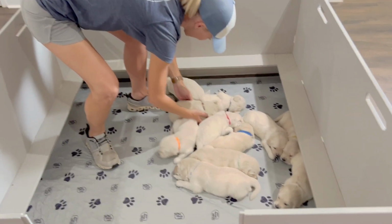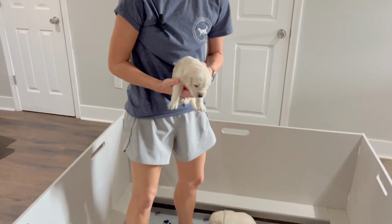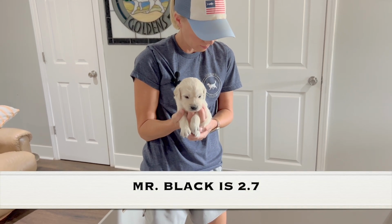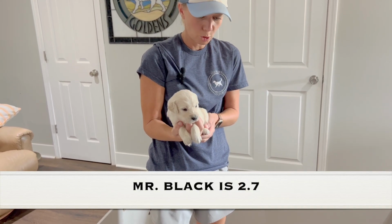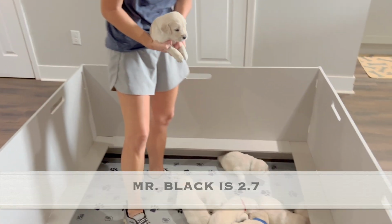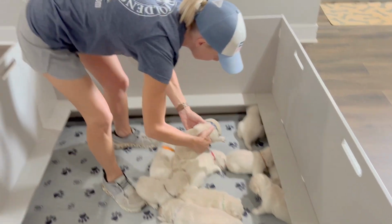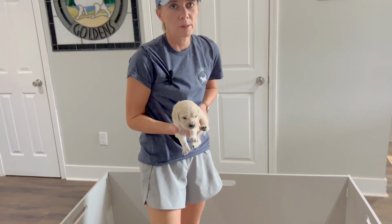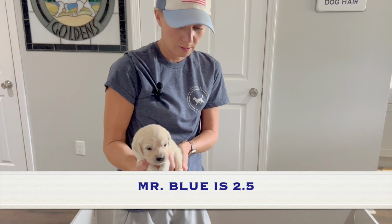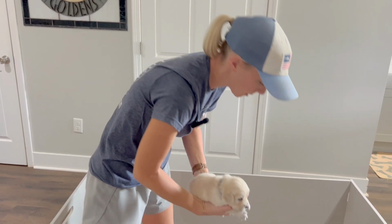Very close. That's Gray running around. Very close to Brown is going to be Black. Black is 2.1. 2.1 for Black. And then our smallest puppy, sweet little boy, is going to be Blue. And Blue is 2 pounds on the dot. Can I wake you up?